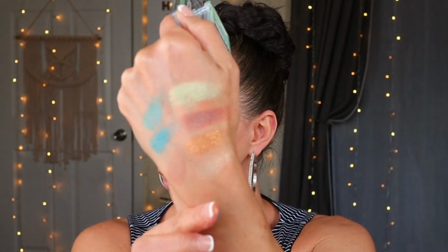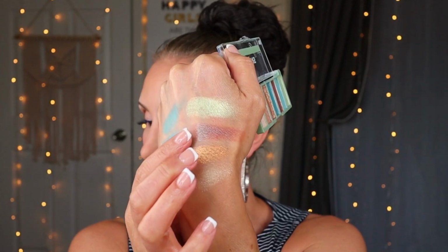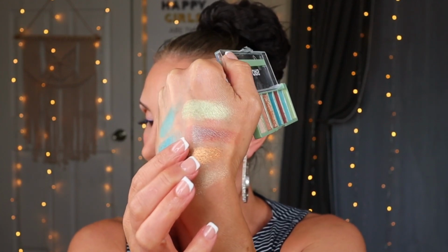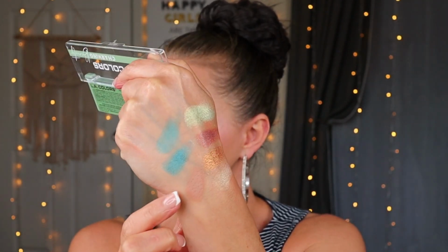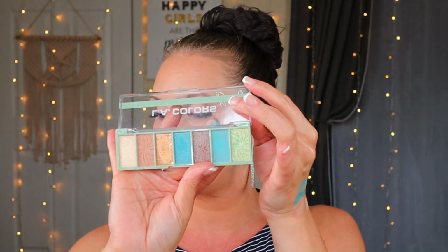So here they all are. They're swatched really nice. That's a duochrome right there. You see that brown with the green shift. That shade there is gorgeous. I'm very excited to try this, you guys. Like I said, that just seemed very interesting to me and stood out to me. So we'll be using that when we do our makeup look.